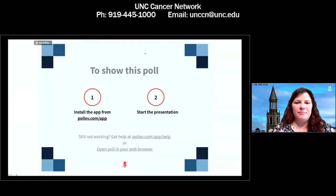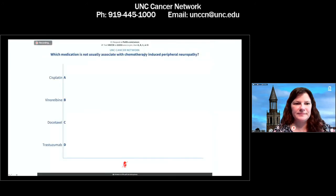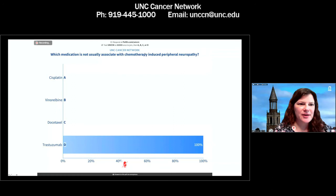All right, Poll Everywhere question. All right, here we go. Which medication is not usually associated with chemotherapy-induced peripheral neuropathy? You want to do the honors? Oh, yes. So cisplatin, vinorelbine, docetaxel, or trastuzumab.